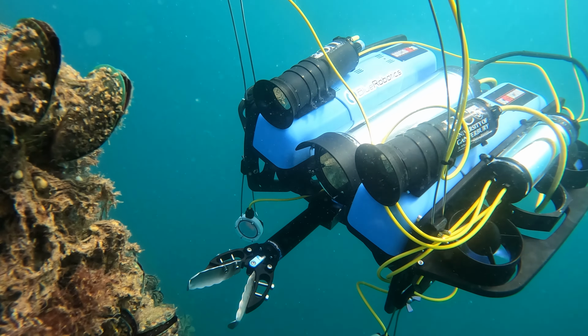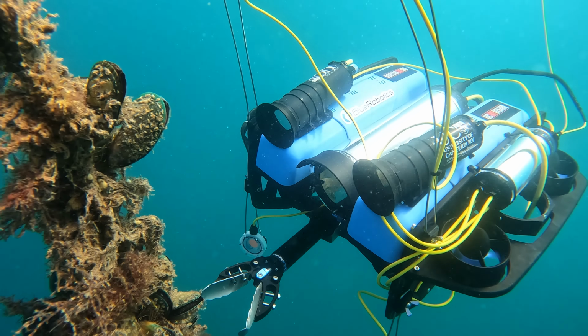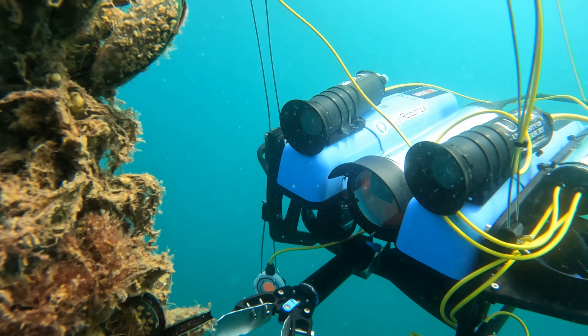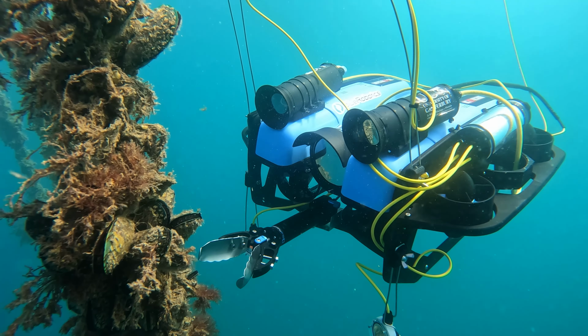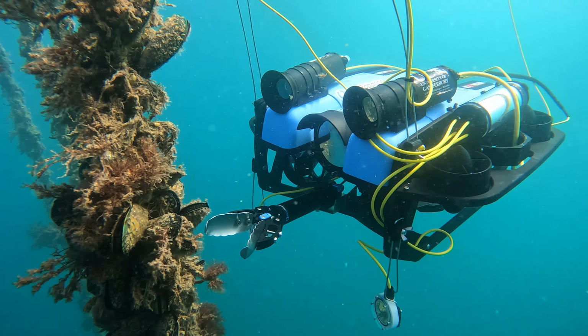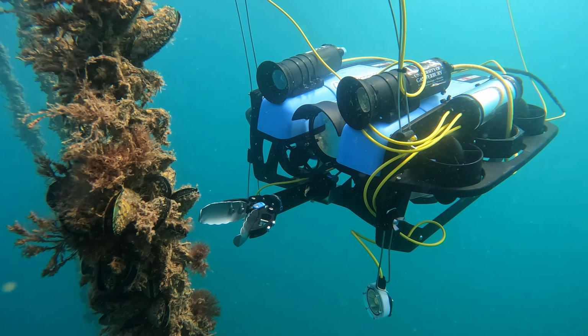You can see we've added a gripper where we've actually managed to grab a mussel and twist it and pull it off the line for sampling. So we found that the stock plastic gripper just didn't have the grip on the mussels. It would keep sliding off as we were pulling the mussels off.